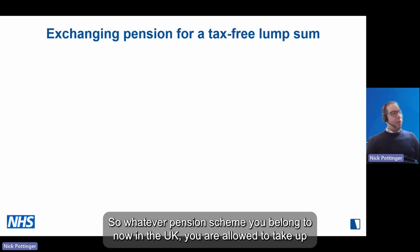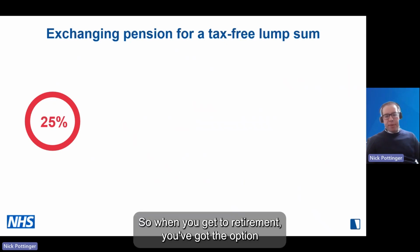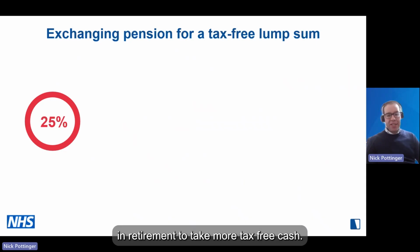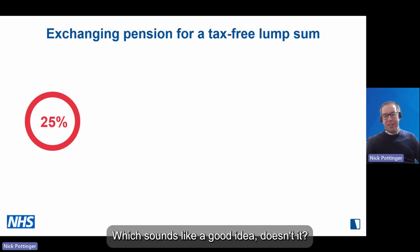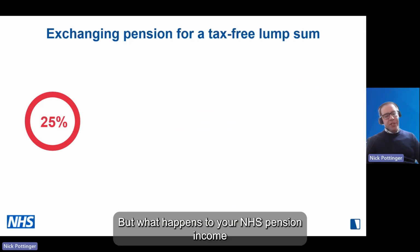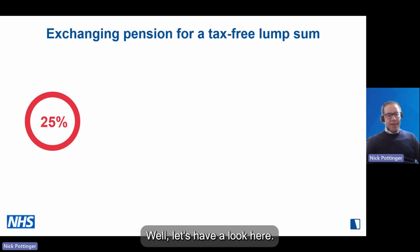So whatever pension scheme you belong to now in the UK, you are allowed to take up to 25% of the benefits out as a tax-free lump sum. So when you get to retirement, you've got the option that you could decide to exchange some of your yearly annual pension income in retirement to take more tax-free cash, which sounds like a good idea, doesn't it? Everyone likes the idea of getting money on a tax-free basis. But what happens to your NHS pension income if you did decide to take additional tax-free cash? Well, let's have a look here.